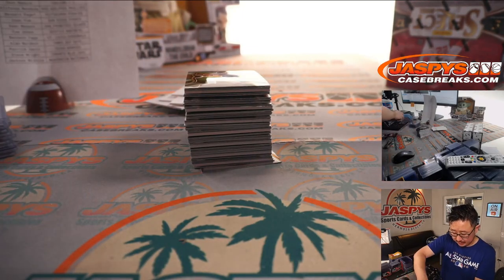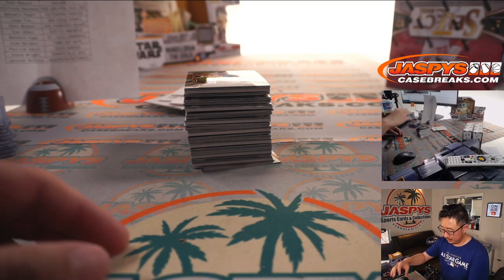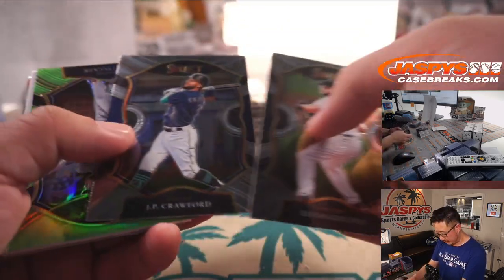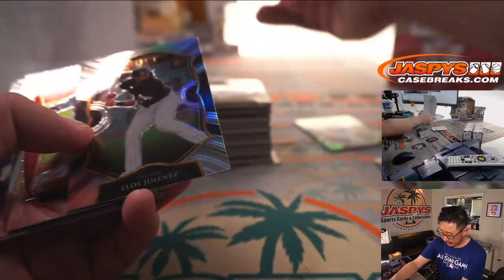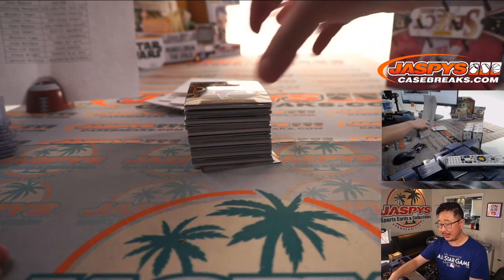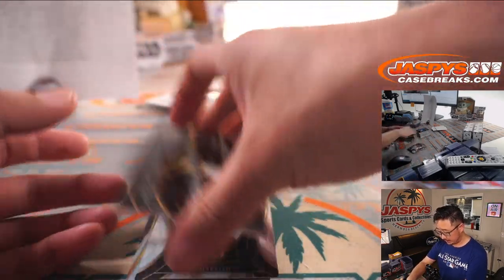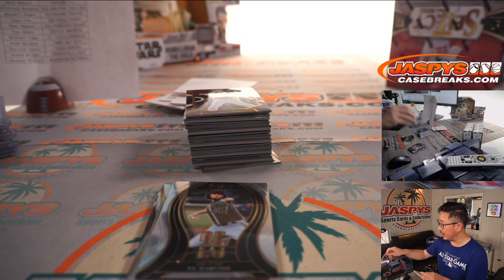So losing Josiah Gray was a bit of a bummer. But getting Scherzer and Trea Turner back might be well worth the risk. There's Kyle Tucker to 99. And remember, Corey Seager is a free agent after the end of the season. So Corey Seager could walk in free agency, which means having Trea Turner would be a good thing for the Dodgers, who I think still have him under team control or under contract for a couple more years.